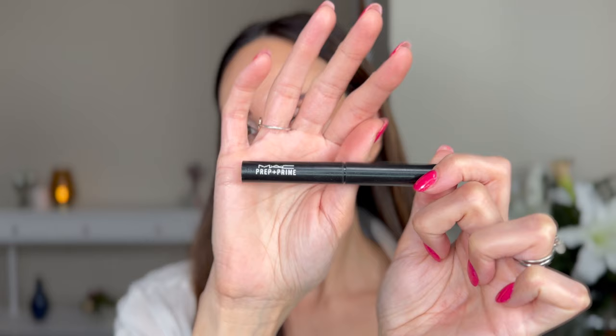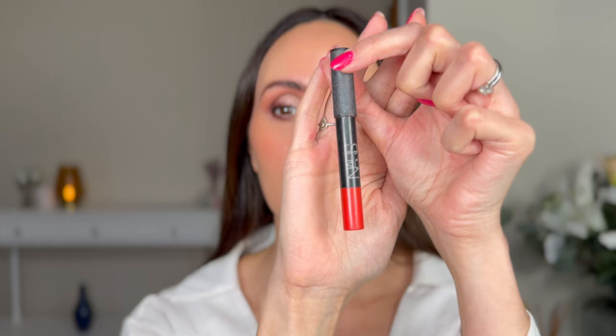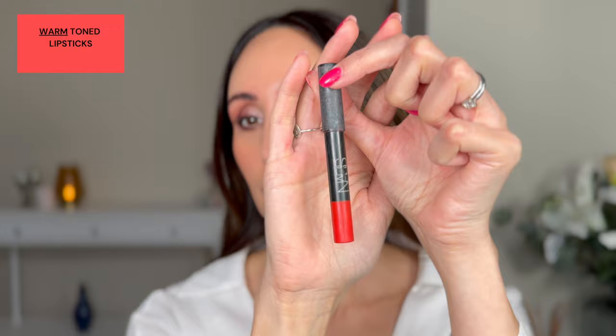And I also used my MAC Lip Prep and Prime, which is just so perfect, especially if you are going to be wearing a matte lipstick. It just gives you a little bit of hydration and a really nice base. So we're going to be starting today with our warm based reds.